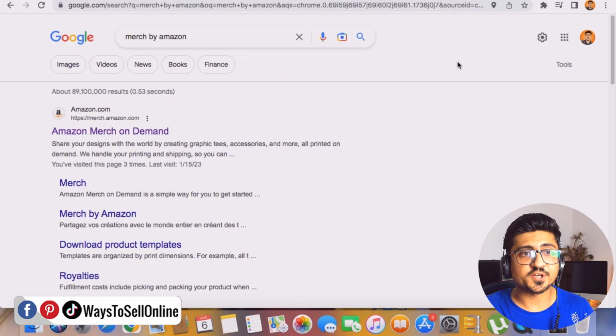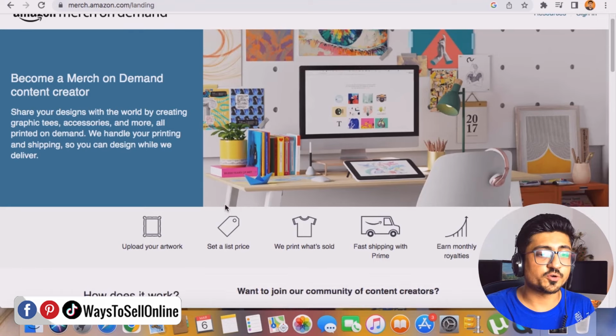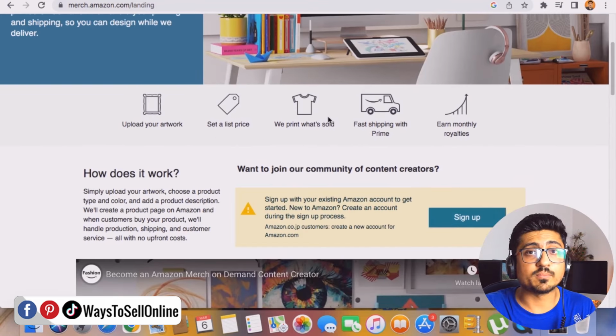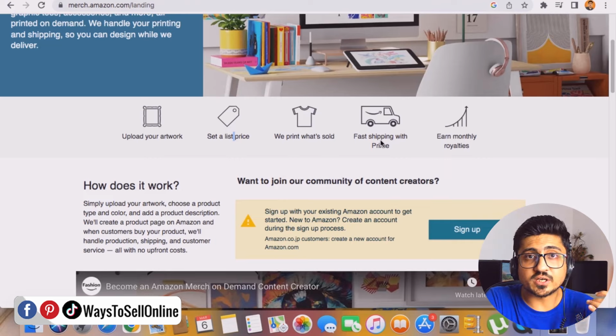Alright guys, so as you can see here, I'm on google.com right now, and here I have searched Merch by Amazon. Here you can see the first link called merch.amazon.com. When you click on this link, you will see this page, which is basically the page where you can register yourself as a t-shirt seller on Amazon. On this page, you can find all of the information, like how you can make money from this method. You can see that you need to upload your artwork, set a price for that artwork, and then Amazon is saying that they will print that artwork for you, they will deliver that t-shirt to your customer, and you can earn the money.